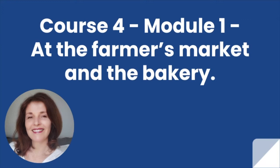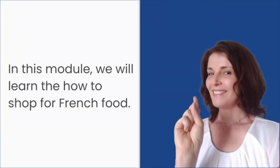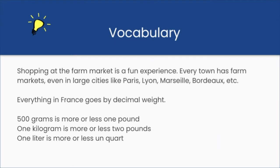Le marché et la boulangerie. We're going to learn all this new exciting vocab. So first, let's learn how to shop for French food. Just wait a second. Right, so shopping at the farmer's market is a fun experience. Every town has a farmer's market, even in large cities like Paris, Lyon, Marseille, Bordeaux.